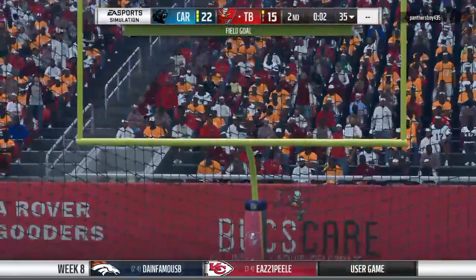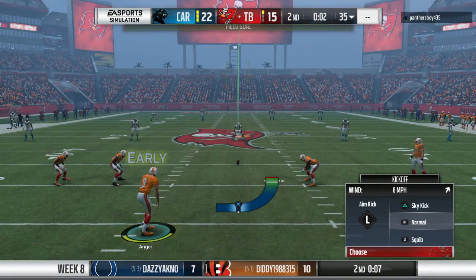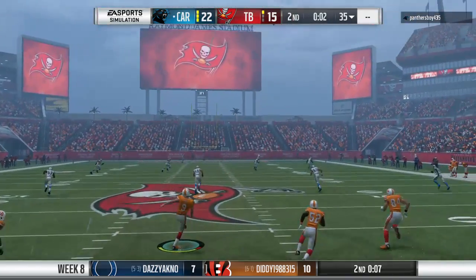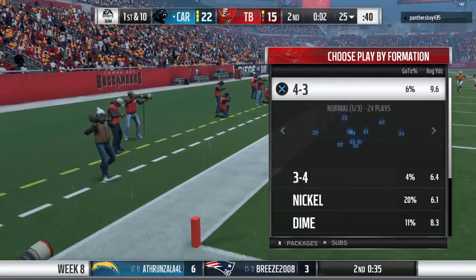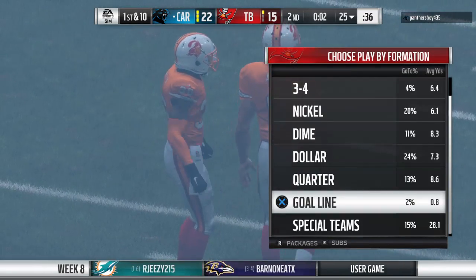And the 10-year vet knocks it through the goalpost. And this is back down to a 7-point game. So a good snap, good hold, and that one's right down the middle. Never in doubt. Just the way you used to hit them, Brandon. And that one carries out of the side of the end zone for a touchback, so that will come out now to the 25-yard line.